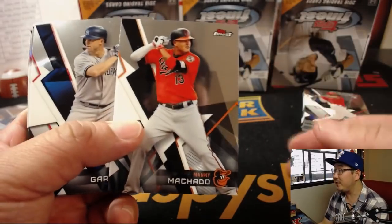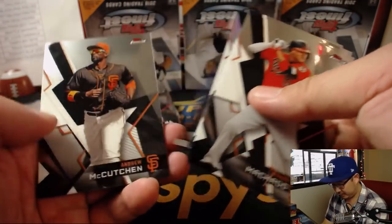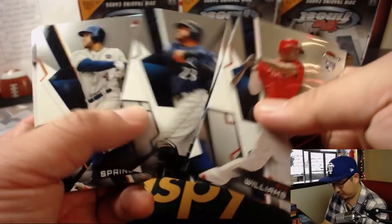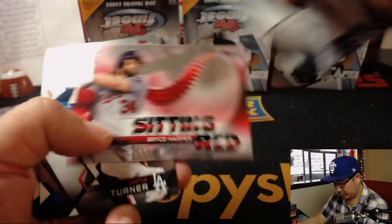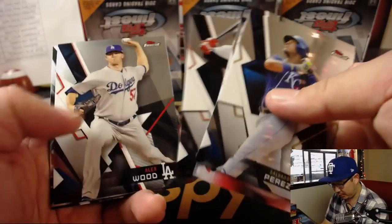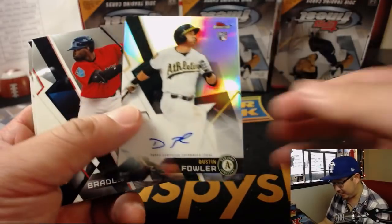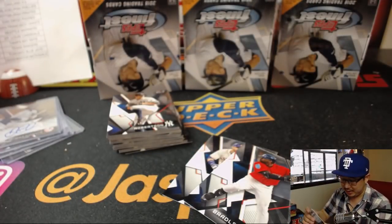All right. Hey, speaking of Manny Machado, there he is. Travis Shaw refractor. Sitting red, Bryce Harper. And then there's red Turn 2, the big red machine, Justin Turner. And Dustin Fowler, refractor autograph for Josh Pruce and the Oakland Athletics.